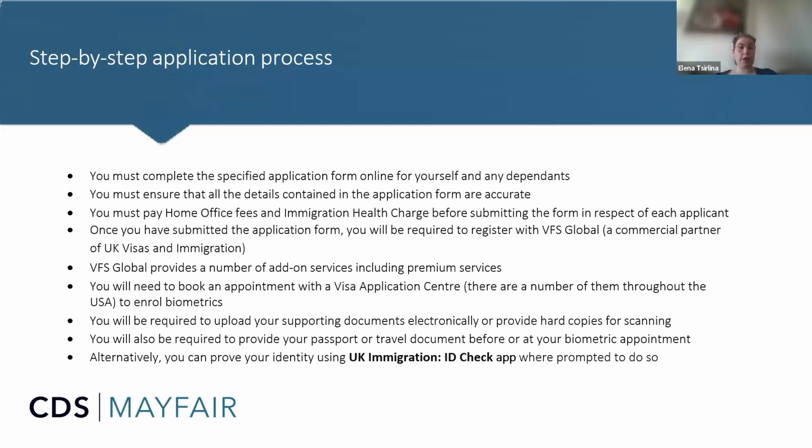At the end of the process, you will come to submit your form. Before you submit it, you will be redirected to another part of the UKVI website to enable you to pay first the immigration health surcharge and then the Home Office fees. Once you've paid all the fees, you will receive an email confirming both of these payments have been made and your application form has been successfully submitted.